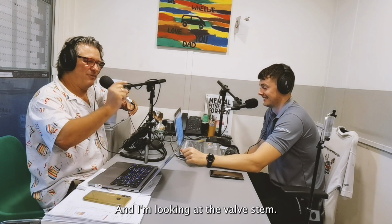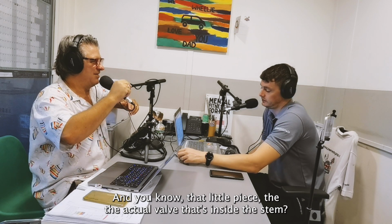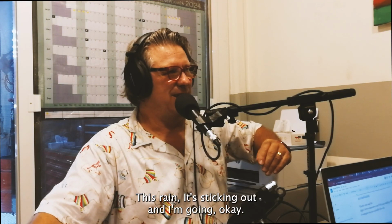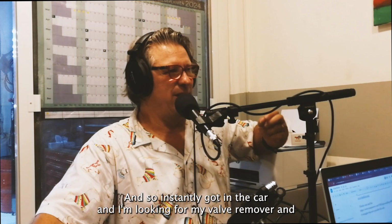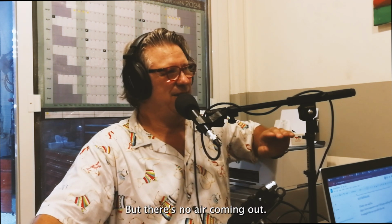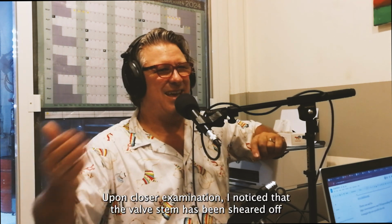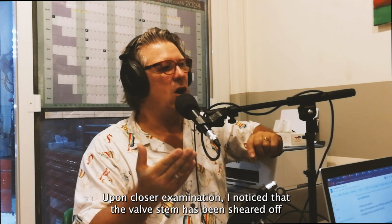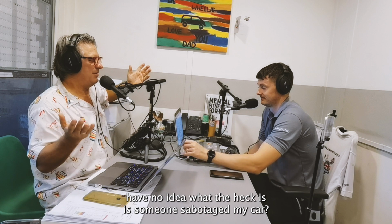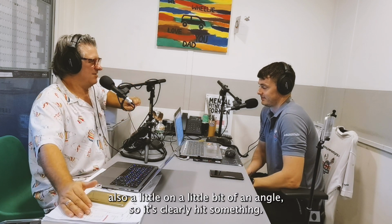And I'm looking at the valve stem, and that little piece, the actual valve that's inside the stem. Yeah, the Schrader valve. It's sticking out. So instantly I go into the car looking for my valve remover. Then I'm going, hold on a second, there's no air coming out. This is a little weird. Upon closer examination, I noticed that the valve stem has been sheared off. What the heck? Has someone sabotaged my car? It's also on a little bit of an angle, so it's clearly hit something.